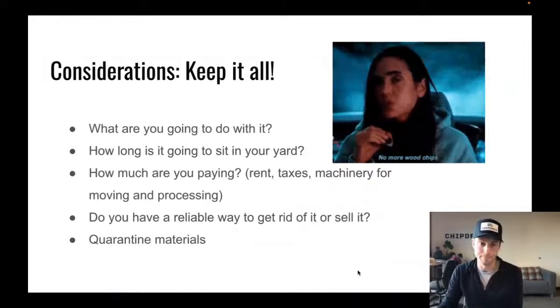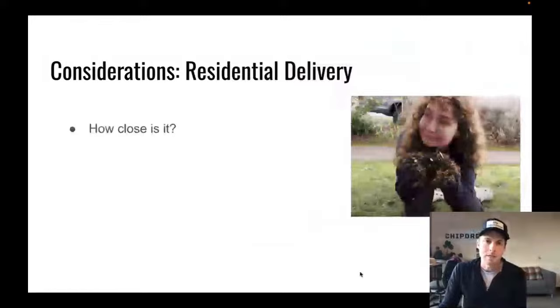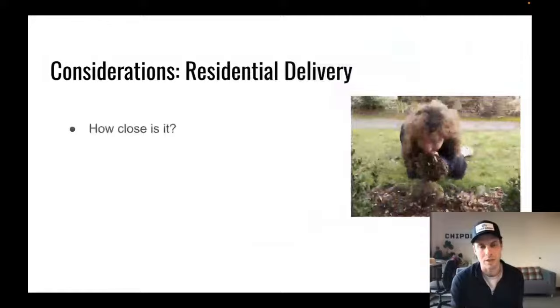So, residential delivery. This is the core product of ChipDrop again, and maybe the area that we have the most familiarity with. Things to consider if you're going to deliver your wood chips or logs to another residential customer: how close is it? Proximity is a huge cost. A truck and two crew members driving 30, 40 minutes across town to empty a truck is a big expense. We're going to go into the details of that later on. So proximity is huge.